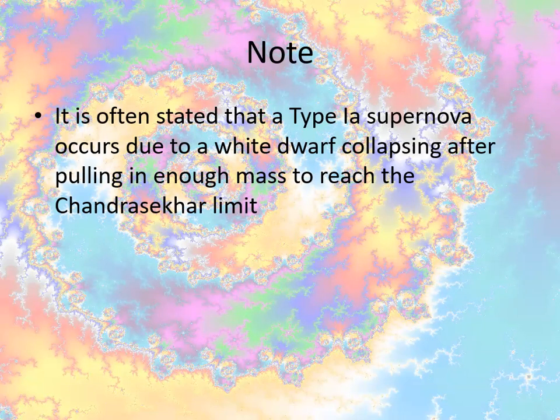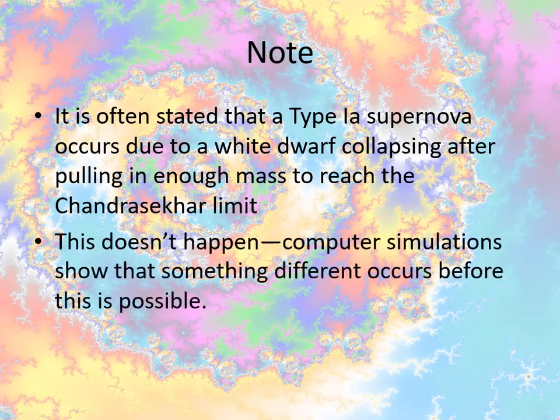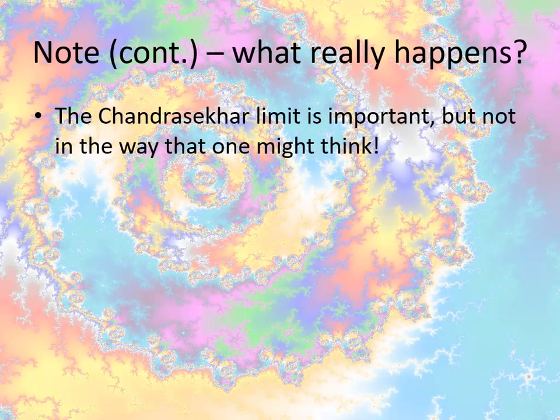So I should also mention a little rumor out there that you might hear if you're hanging around on bad street corners or something. People might whisper that a type 1a supernova occurs when a white dwarf is collapsing after pulling in enough mass to reach the Chandrasekhar limit. If it reached the Chandrasekhar limit, then it actually would collapse and you'd get a neutron star. But that's not what happens here. You don't get a remnant from a type 1a supernova. You don't get a neutron star, you don't get a quark star or anything exotic, and you don't get a black hole. Instead, the whole thing ends up simply exploding.